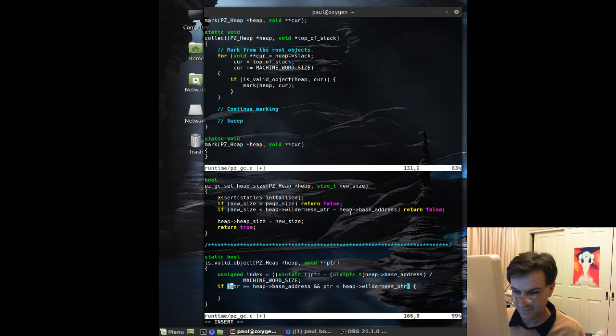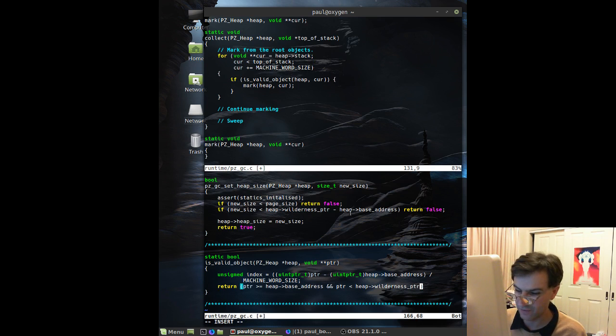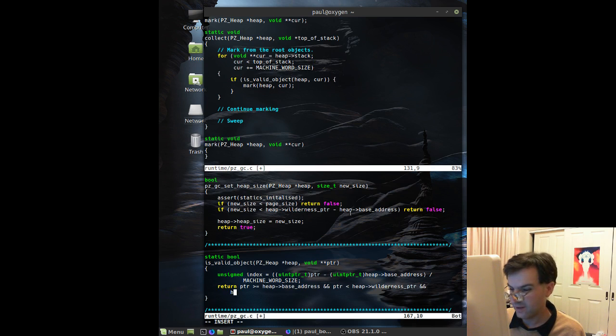So if that, now remember, all we have to do is compute a boolean, so we don't need an if statement, we can just compute the boolean from the condition of the if then else that we would have made. And heap bitmap index is.